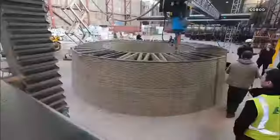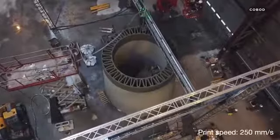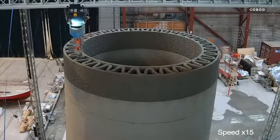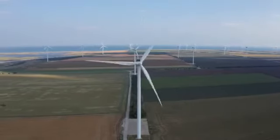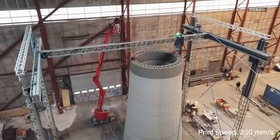Cobod, the company that makes the BOD 2 printer, has also partnered with GE Renewable Energy to 3D print bases for windmills. GE says the ability to 3D print concrete windmill bases on location will facilitate the construction of taller wind turbines. Taller turbines are important because they allow the windmill to have longer blades and access to stronger winds higher off the ground. What sort of 3D printed structures are you most excited for?